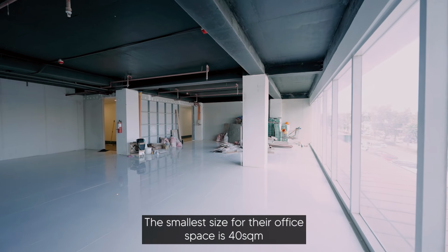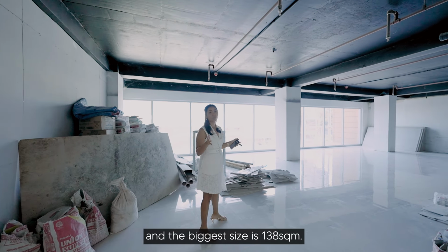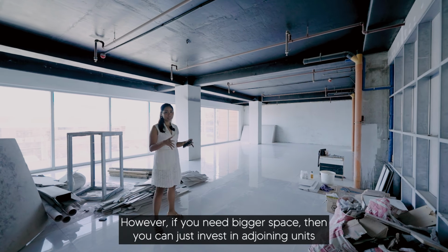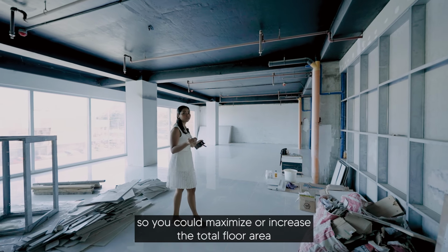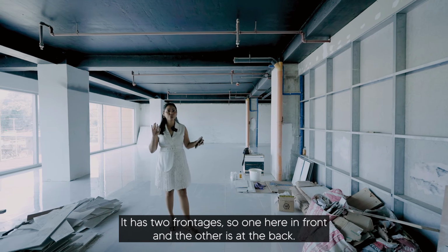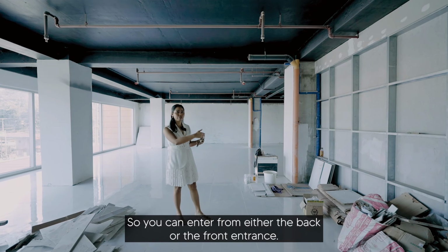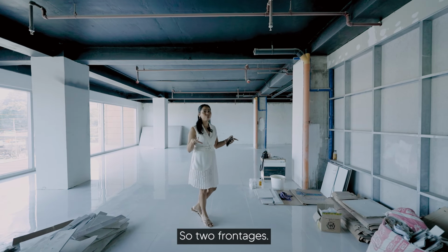The smallest size for their office space is 40 square meters. And the biggest size is 138 square meters. However, if you need bigger space, then you could just invest in adjoining units so you could maximize or increase the total floor area. For the commercial units on the ground floor, it has 2 frontages, so one here in front and the other is at the back. So you can enter from either the back or the front entrance, and it's a through property, so 2 frontages.